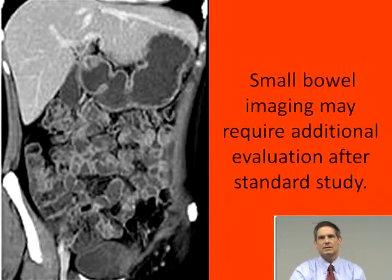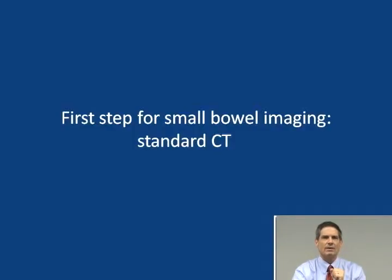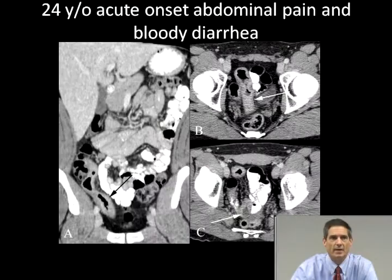The next point I want to make in this talk is that small bowel imaging may require additional evaluation after the standard study. And why is that? Well, the first step in small bowel imaging typically isn't standard CT as far as imaging goes. Most small bowel abnormalities can be diagnosed with CT, will be seen on a routine CT study. Those studies can show bowel wall thickening. It's not a specific finding. It can be seen in a number of diseases, including Crohn's disease and hemorrhage from anticoagulation, for example, or infiltration of tumor cells like a lymphoma.